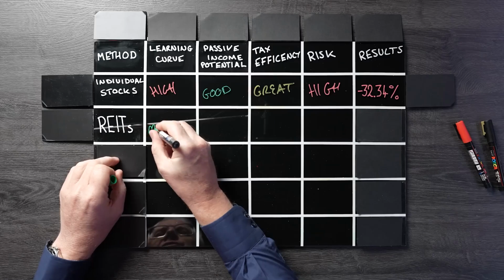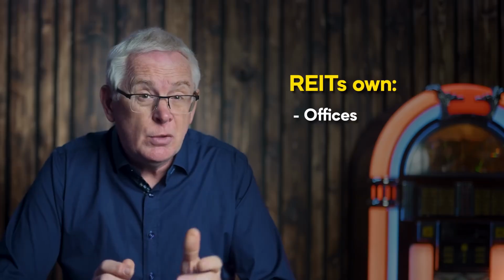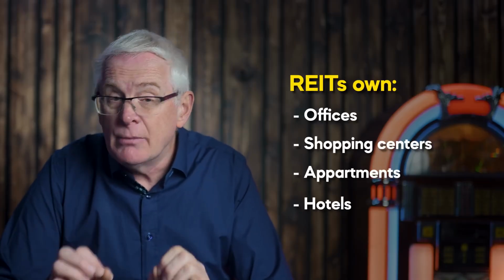For learning curve, I'm going to say it's moderate, and that's because getting started with REITs is much easier than buying physical property. It's not like you need a huge down payment or a mortgage, and there's no need to deal with agents or solicitors. However, you do need to understand how REITs work. They own things like offices, shopping centres, apartments, hotels, and much more, and they get their income through rent.